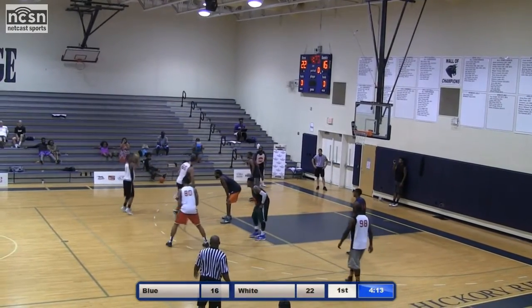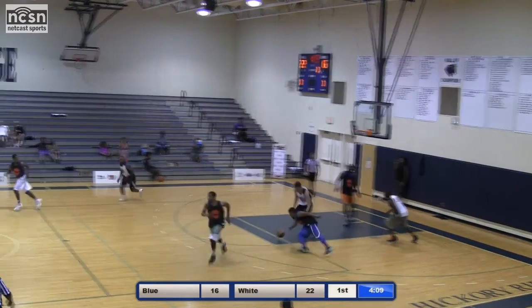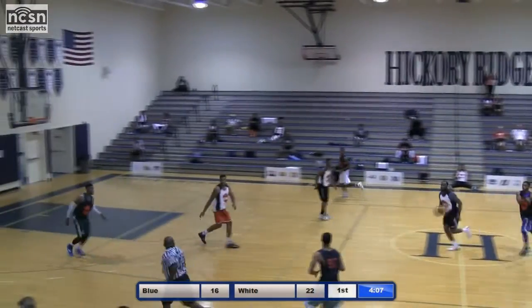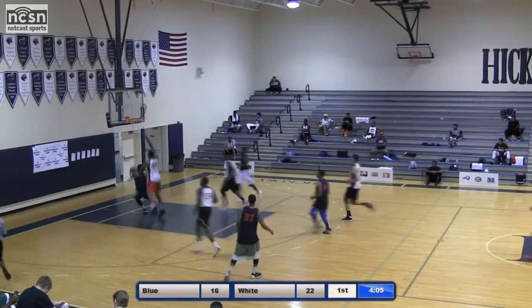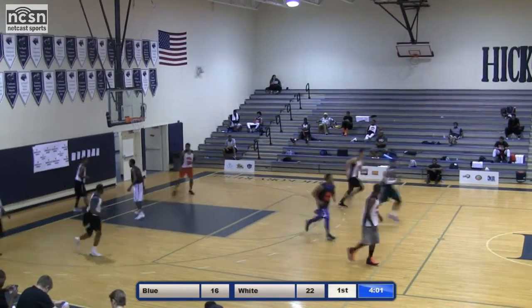So here's a little getting the ball back. Deep outside shot, no good. You can see that dotted 3-point line on the floor is put down for today's event because it's a pro 3-point line. Feed inside. Good pace, good patience and finish.